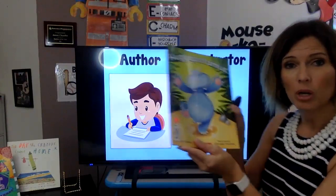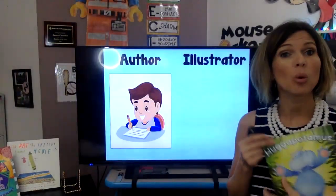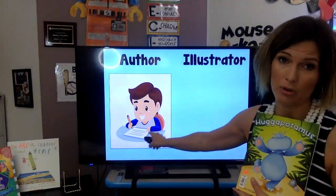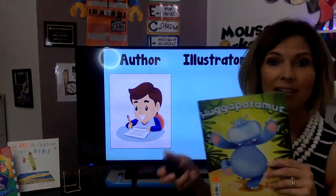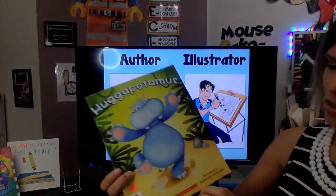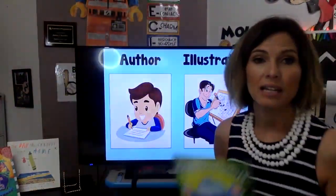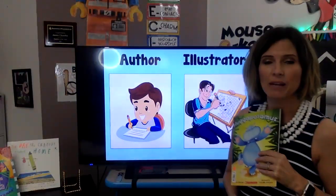When I look at this book, the author is Steve Metzger. Okay, that is the one who wrote the book. They're the one that wrote the words in the book. The illustrator is the one that draws the pictures. So when I look at this book, the illustrator's name was Gabrielle Anatoni. Okay, so that's the illustrator. The author writes the book, and the illustrator draws the pictures.